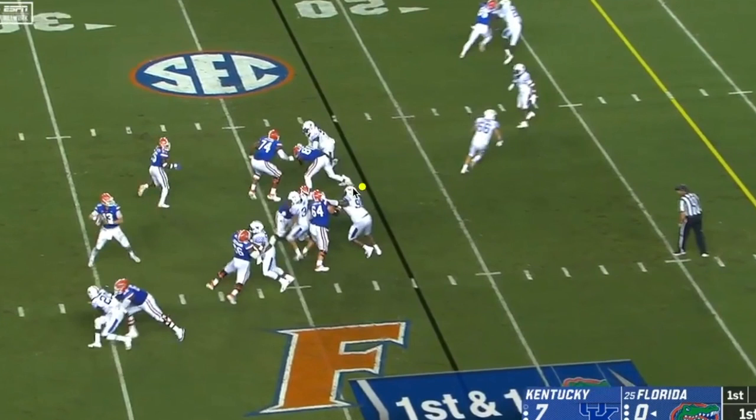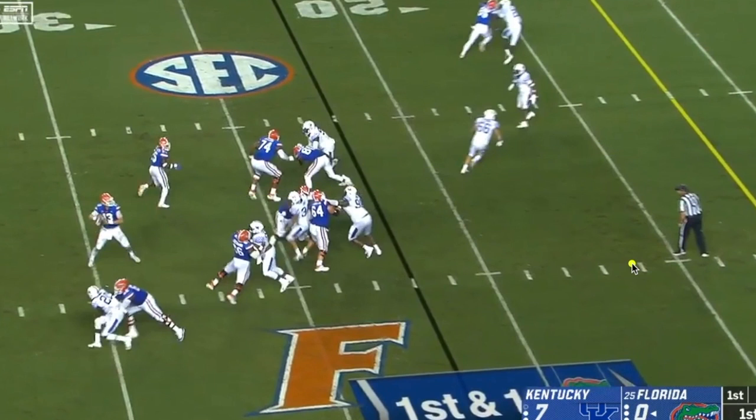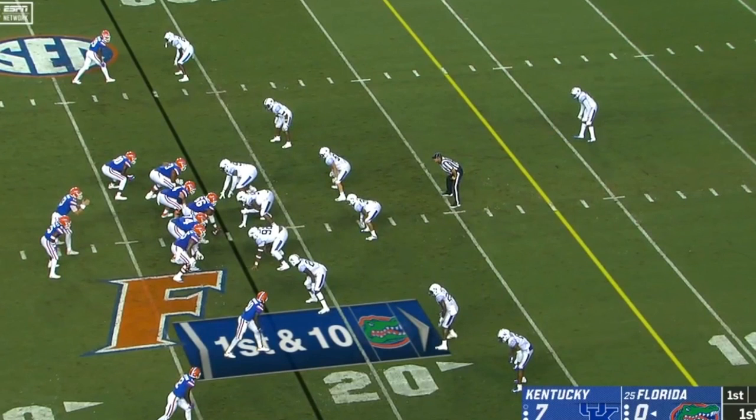But instead, he tries to make the heroic play of throwing it into the middle, into the end zone, into double coverage. And this is something Dan Mullen talked about all offseason, how he wanted his quarterbacks to take the easy yards, don't be a hero. And here Franks tried to be a hero by ignoring the fact that the safety was going to be double covering Hammond and not trying to find the easier play. So here's what it looked like in real time.